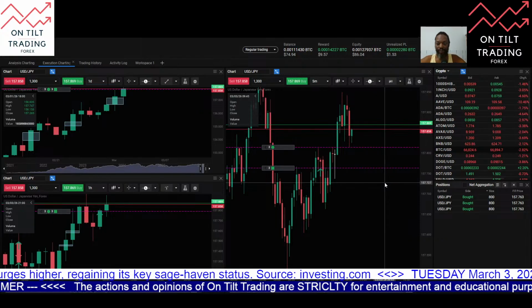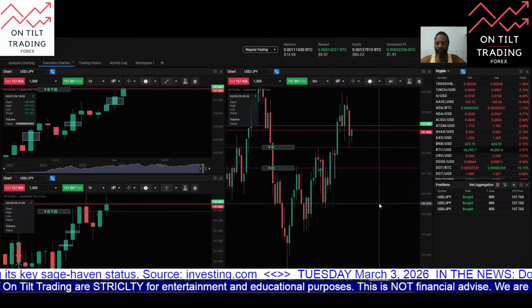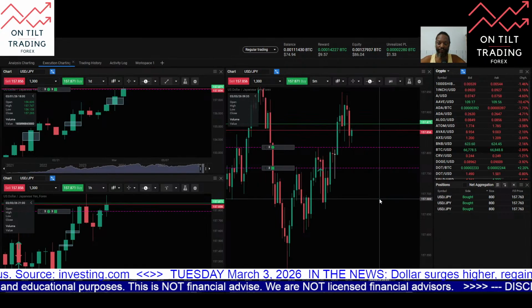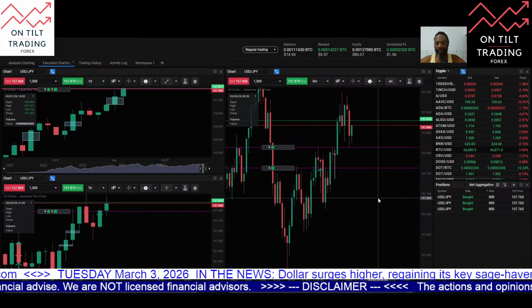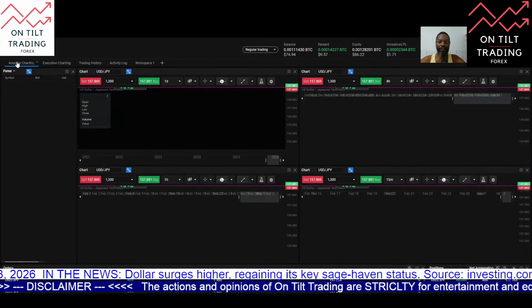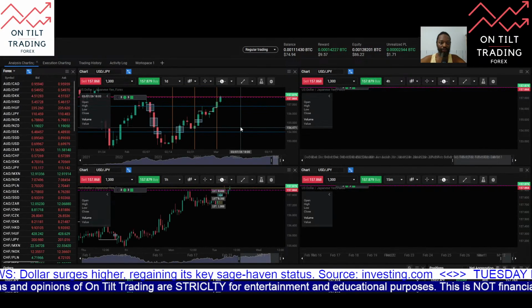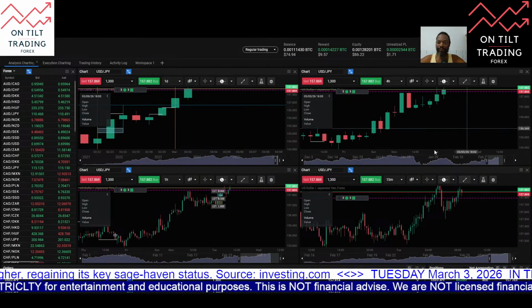See price consolidating here around the 157.850 level. So looking unlikely that I'll get the retest here, but we'll shift over to the analysis charting, and I'll show you what setup got me into this position.